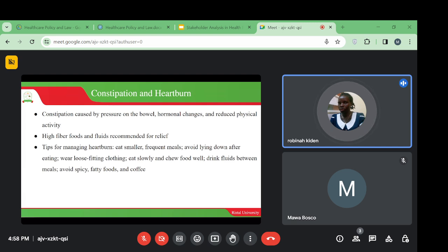Tips for managing heartburn: the mother should eat smaller but frequent meals and should avoid lying down immediately after eating food. She should also wear loose fitting clothes to avoid pressure, then eat slowly and chew food well. Drink fluids between meals, avoid spicy, fatty foods, and coffee, which may end up increasing the heartburn.